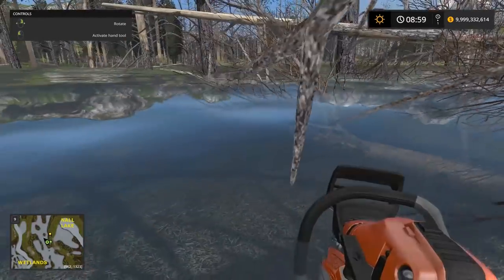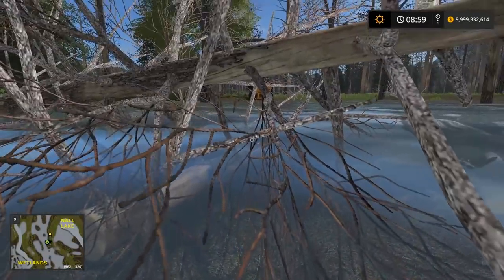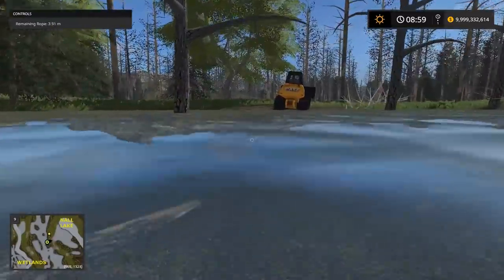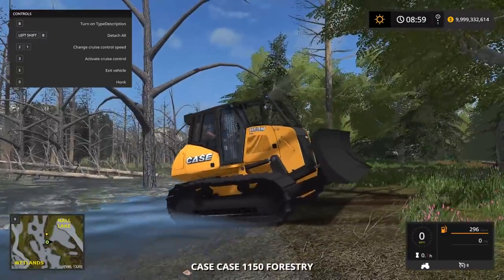Okay, we cut it off. Okay, I'm going to bring this piece out here now. Now, I got to get the winch under here. This is going to be a ways. I may have to back the dozer in. Yeah, I think we're going to have to back the dozer in. I don't think it's going to reach that far.